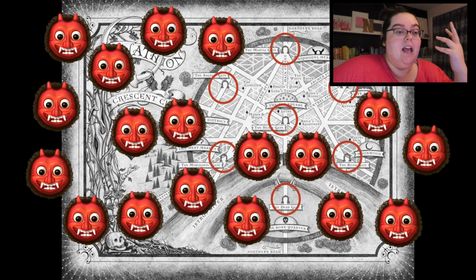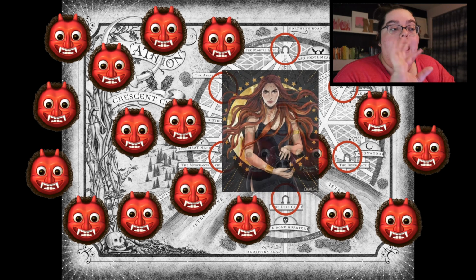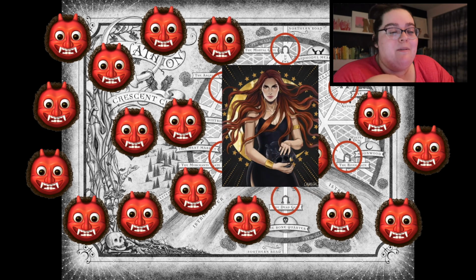And so Bryce is like, I'm going to fight the demons. I'm going to take care of this. I'm the one who opened the gates. I need to fix them. Meanwhile, at the summit, everyone is freaking out. Everyone is at the summit. They didn't leave anyone helpful in the city, essentially. So Bryce is trying to deal with this all by herself.